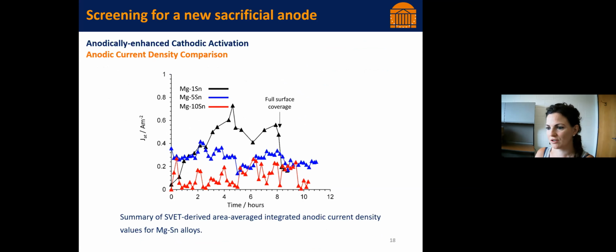So as I mentioned, we can integrate the anodic and cathodic activity. And here, the two should be equal and opposite, so I'm just displaying the anodic current densities over time. And this very neatly shows us that we can semi-quantify the fact that as we increase the amount of tin, our current density decreases.